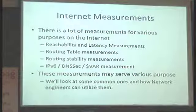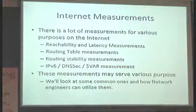So what do I mean by internet measurements? Any given day, and as you heard from two of the previous speakers, they all talked about their own measurements. There are lots and lots of measurements that go on the internet at any given time. A lot of these are reachability and latency. People measure how far something is, if something is reachable or not. Can you ping something? Can you load something? Things like that. Then there are a lot of routing table measurements.